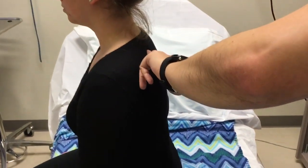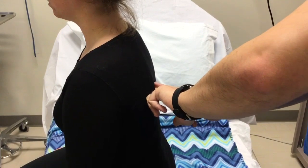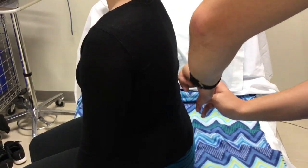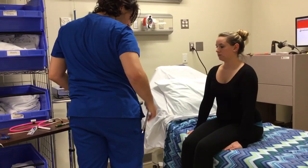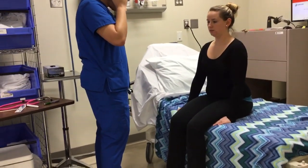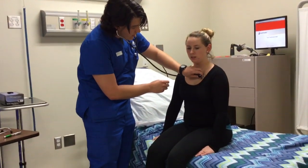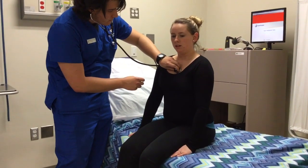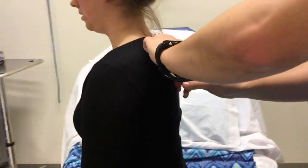And now I'll percuss the back. Okay, going between bone. After percussing, we're going to auscultate. All right. Second spot. You take a deep breath for me, okay? Breath sounds so far are clear bilaterally, and we'll do the same on the back.